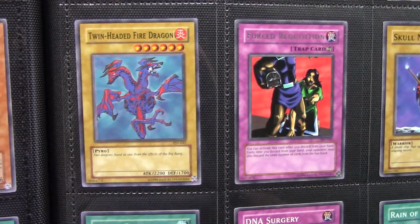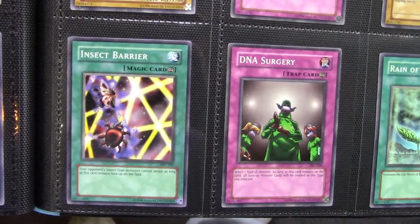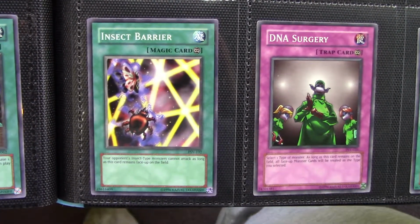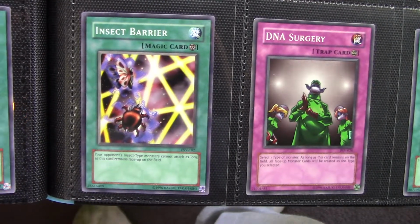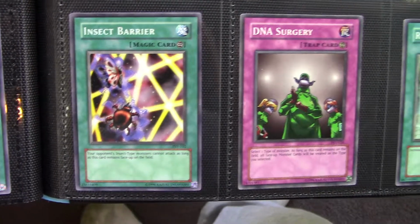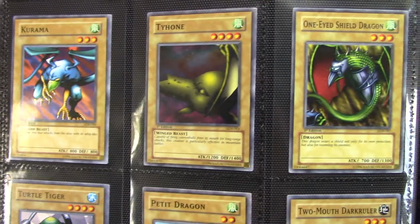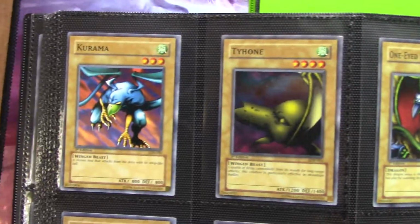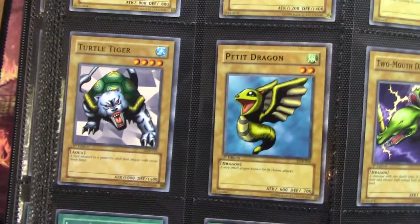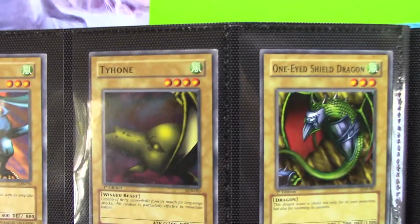So we're still in PSV, Pharaoh's Servant territory. There it is. DNA Surgery, Declare for Insect, Insect Barrier. Great combo. They're right next to each other for a reason. And these are all Asian English LOB cards. The first edition LOB, but really they are Asian English.